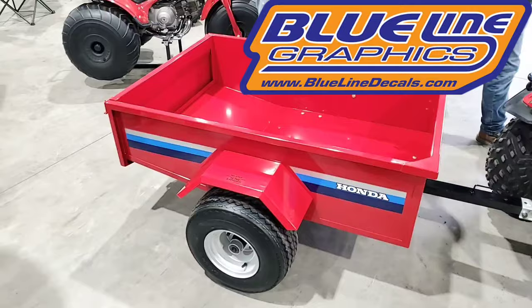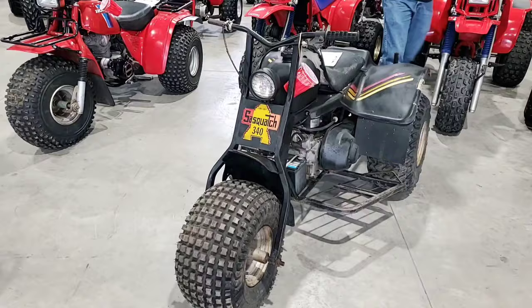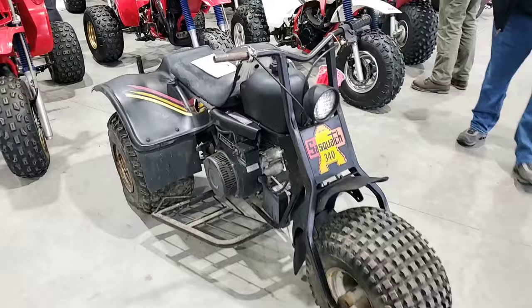Pink Palomino's here. There's my buddy Davin's here. What's up, man? We are back. We are meeting new people all over. Look at this Sam Squanch. That's a nice one. Look at that. Commuter Industries. These things went about 110, I think. Nice.